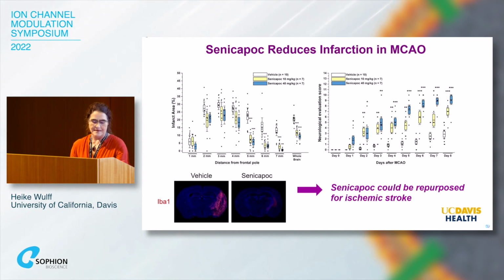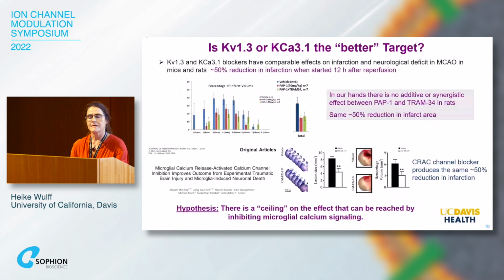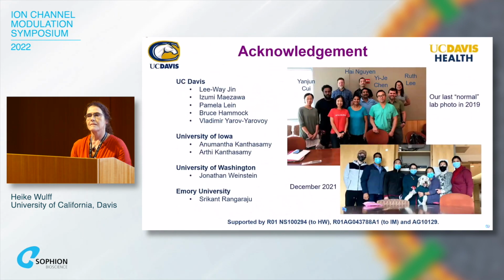Wonderful talk. I would like to know if blocking KV1.3 has any effect on the aftermath of the stroke. So talking about residual gliosis after the effects of the stroke.